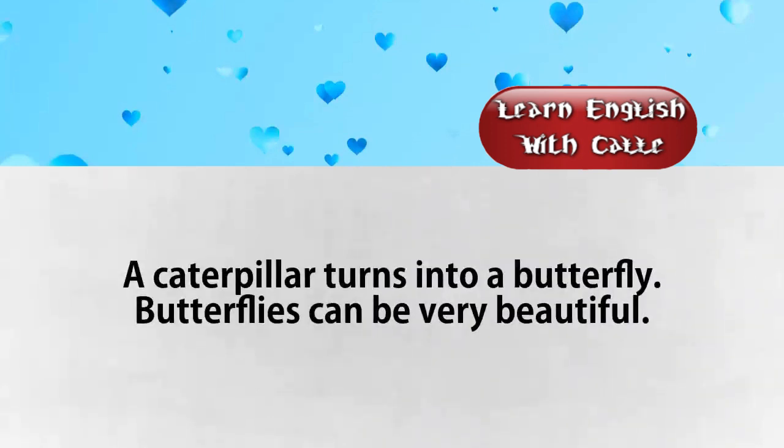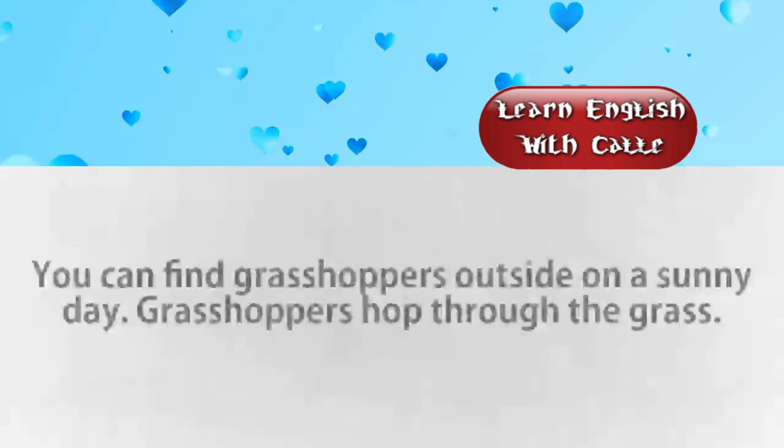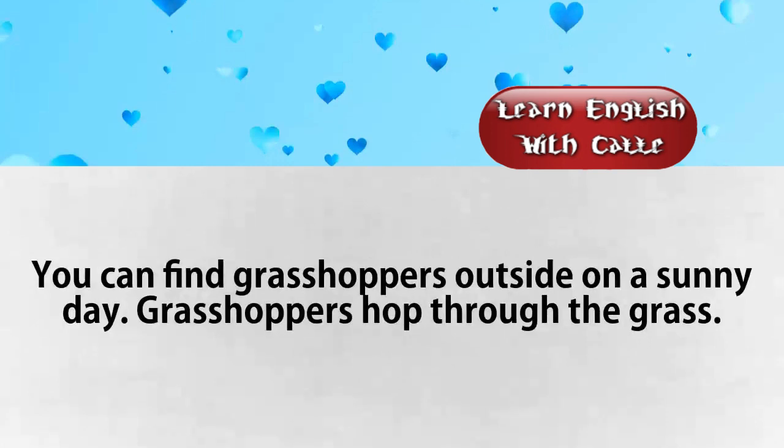A caterpillar turns into a butterfly. Butterflies can be very beautiful. You can find grasshoppers outside on a sunny day. Grasshoppers hop through the grass.